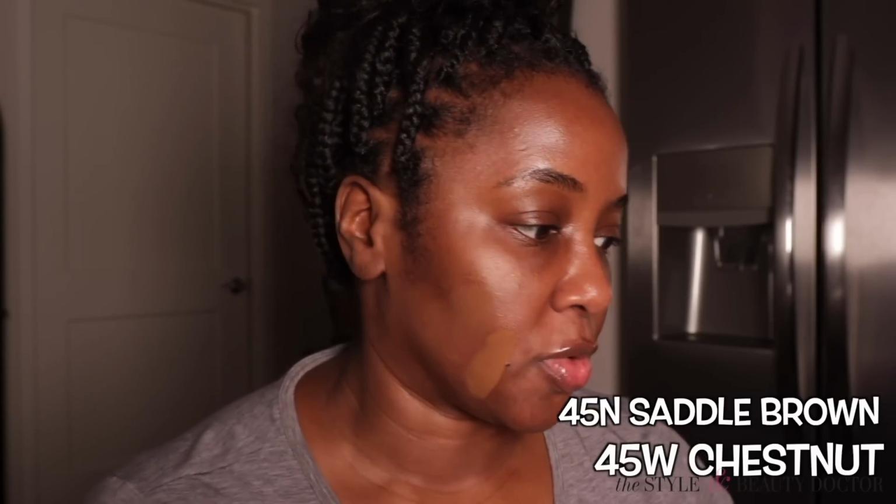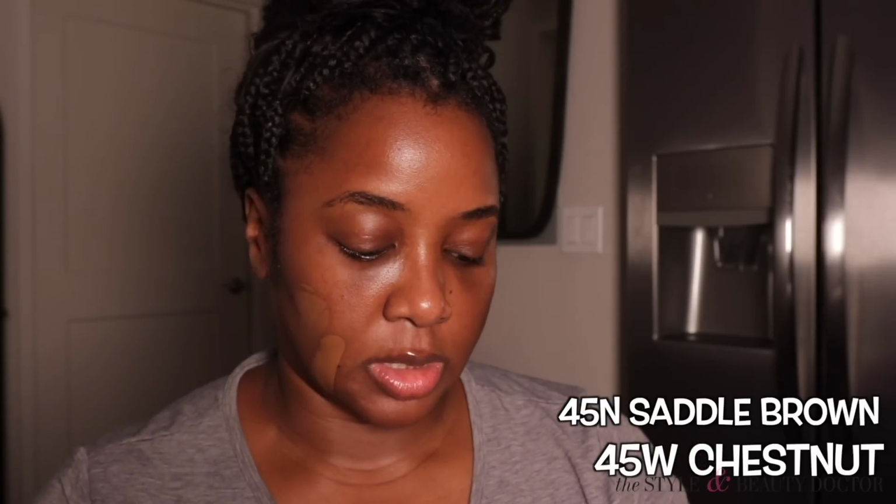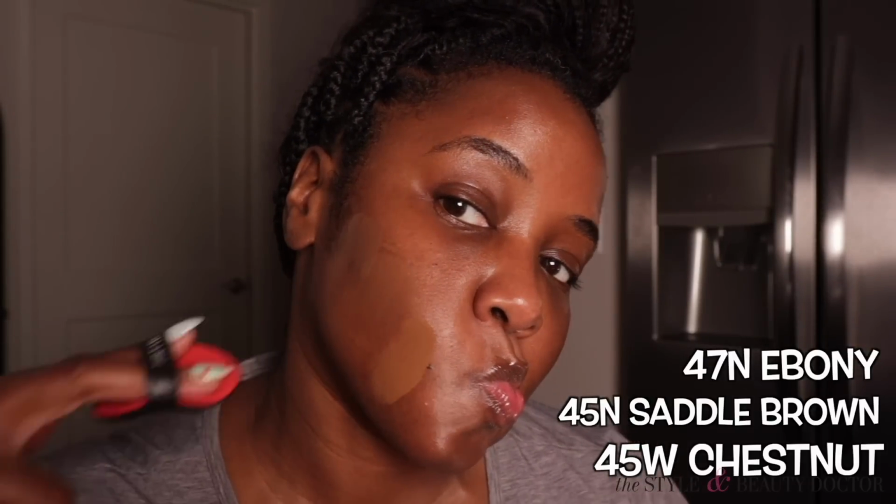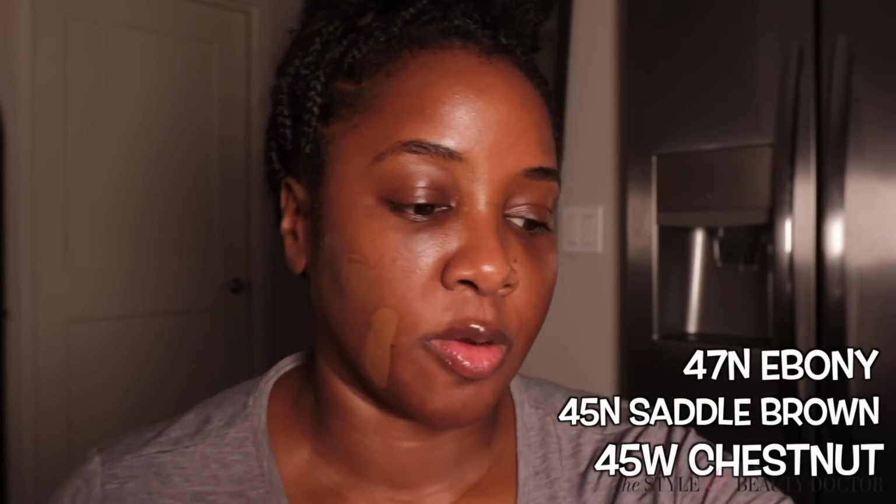Saddle Brown looks close to my skin tone, but I don't know about the undertone, but we shall see. And then this is 47N Ebony. I'm gonna do these on my arm too. I don't know if that blended in or if I just can't see.